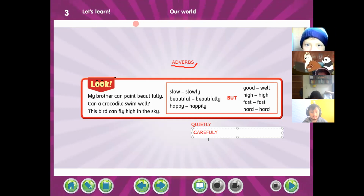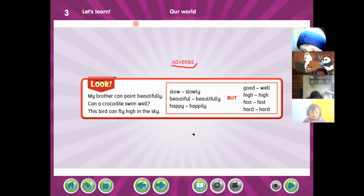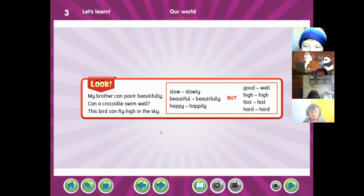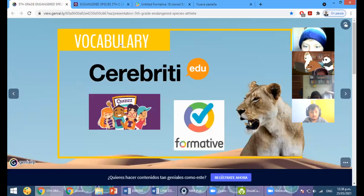Carefully. Cuidadosamente. Okay, this is an adverb. Patient, patiently. Serious, seriously. Okay, our adverbs. We are going to play with this information and with information about endangered species. Okay, let's play now a quiz.